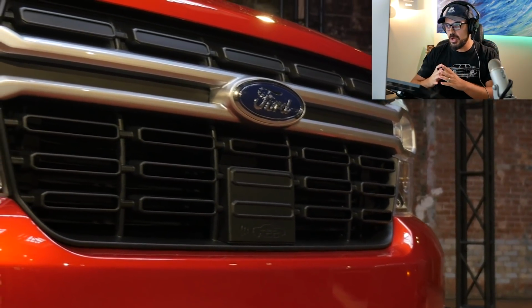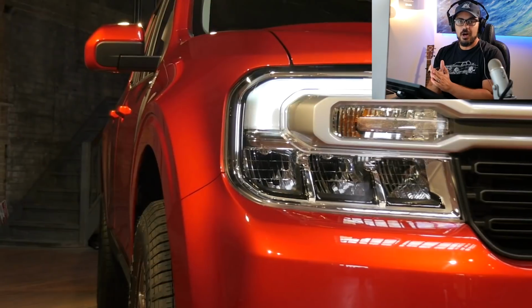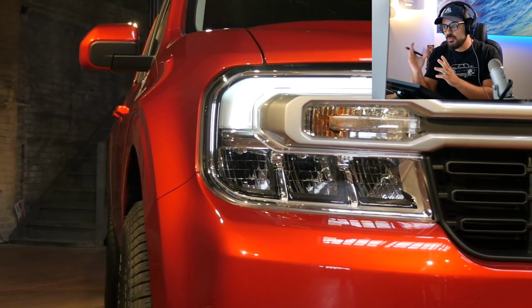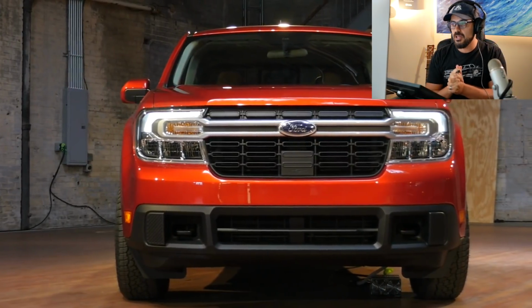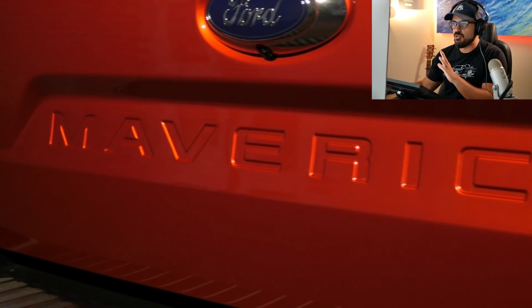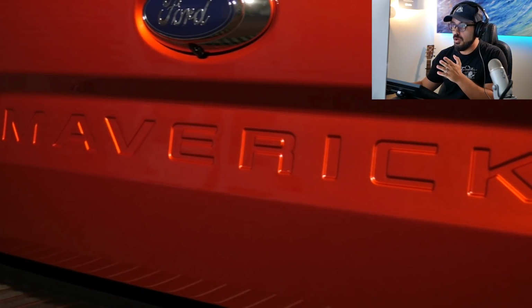So in this video, I'm going to share some of the spec and tech of the new Maverick, discuss the new design, both front, side, and rear, and share my opinion on it. I'm not gonna beat around the bush here. This is a truck that I personally would actually buy.